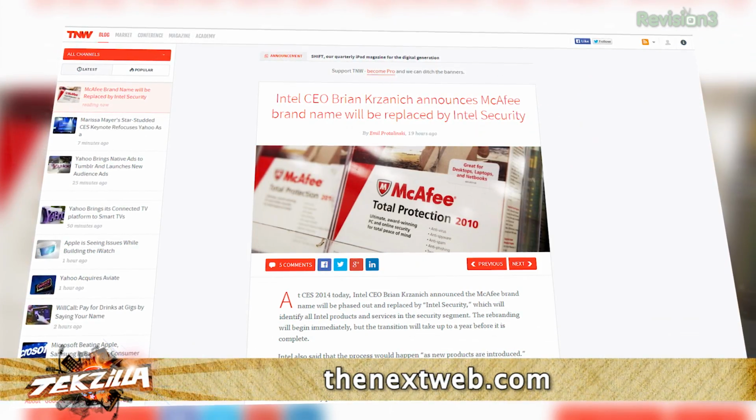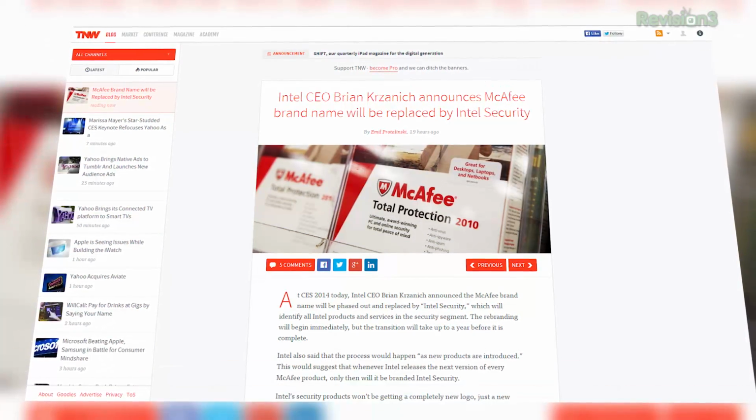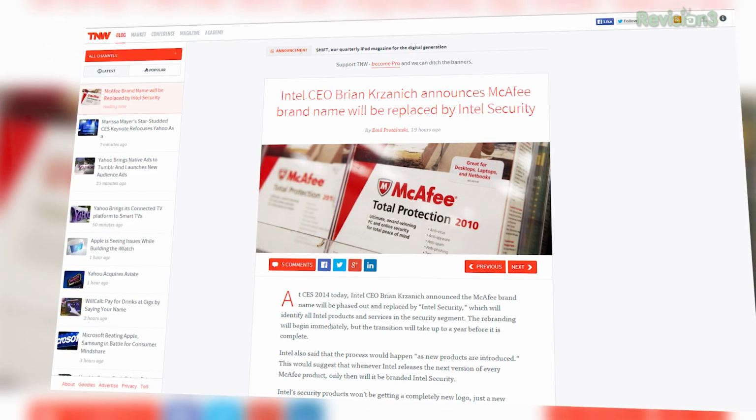Also, by the way, McAfee is going to become Intel Security probably by the end of 2014. So the McAfee name's probably finally going to go away. The Next Web says the mission stays the same. Quote: Intel aims to provide ubiquitous security and identity protection for individuals and businesses on all computing devices, and lead the industry by enabling a safe digital experience for every person on Earth. That's a noble goal. I'm sure every computer company and operating system developer has that in mind, and that's the way forward, securing your data.